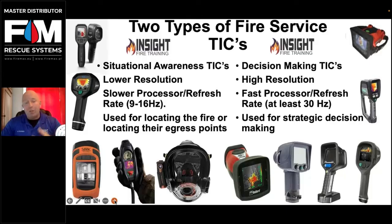They don't have the insulation. They don't typically have the higher resolution. They are smaller and harder to see, and some of them are quite slow. And I don't know about you, but I've never met a patient firefighter in a fire. So if you're using a 9 hertz camera and expecting it to perform like a 25 to 60 hertz camera, you're going to be disappointed, injured, or worse.